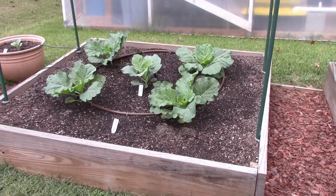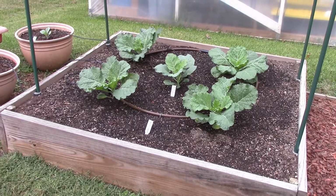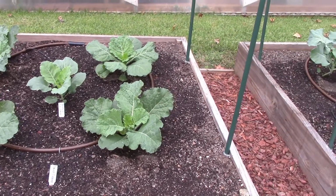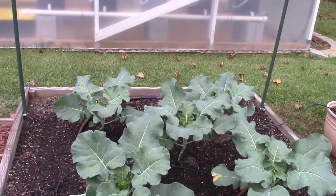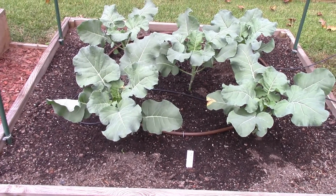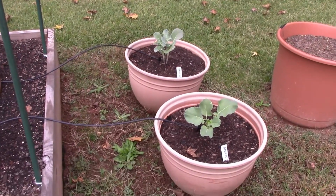Okay, we move over here to the front beds where the tomatoes used to be back in the summer. Got one lone Georgia collard there in the middle, and some more Savoy cabbage. Looking real good. Very healthy looking. And then we got broccoli. Broccoli plants looking real good. Very healthy. Don't see anything eating on them as of yet. Hopefully they won't.